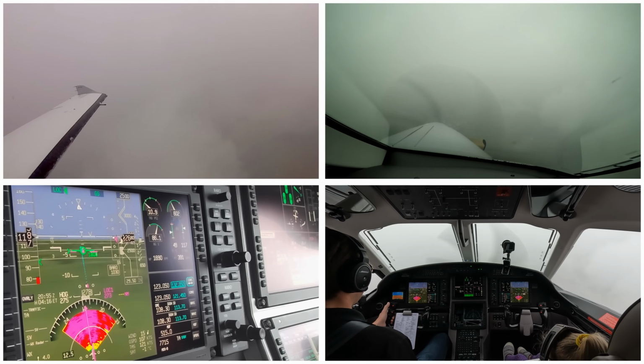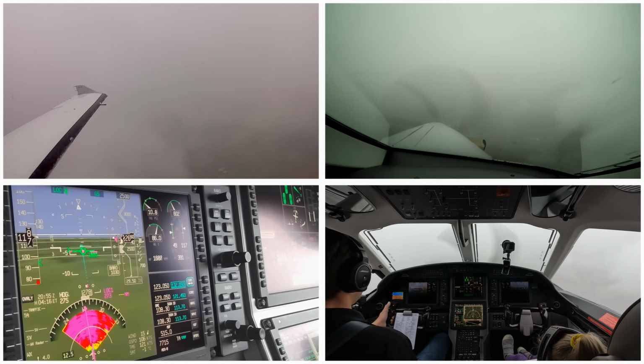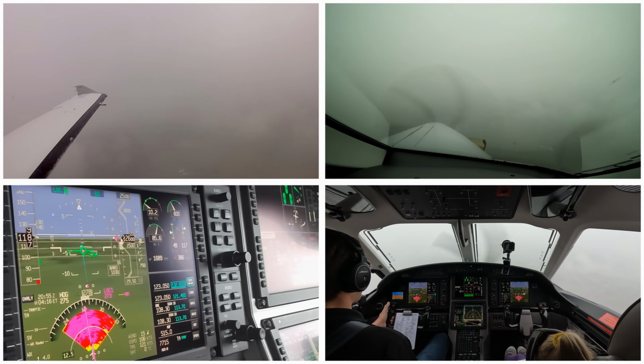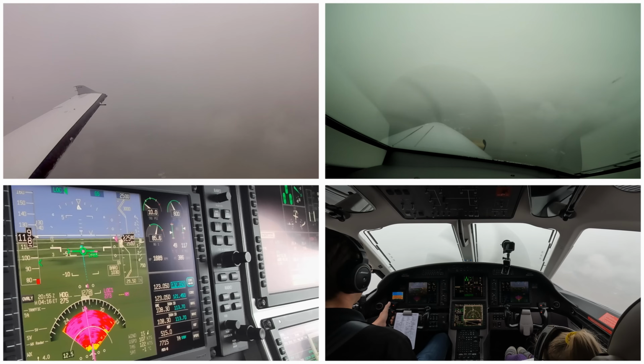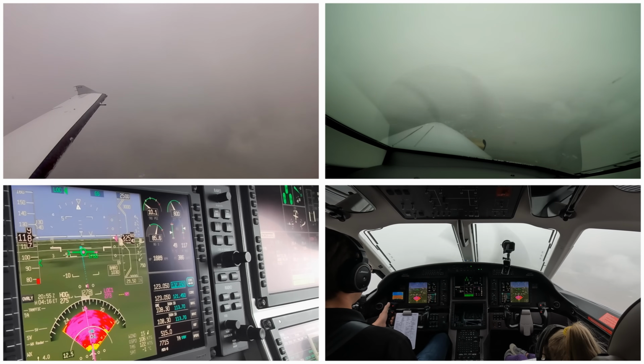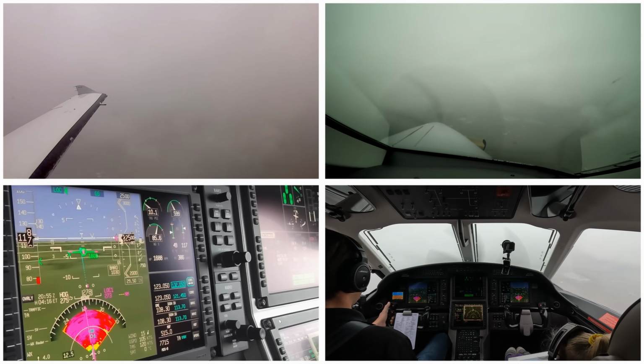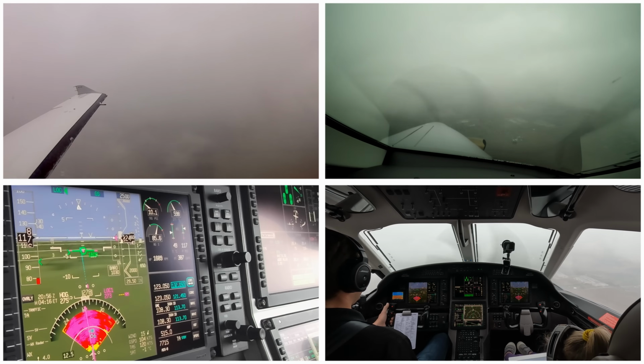1,030 are our minimums. Starting to get some ground contact there. There, we're on glide. Still a little bit left of course.